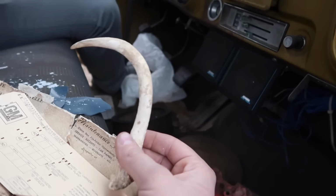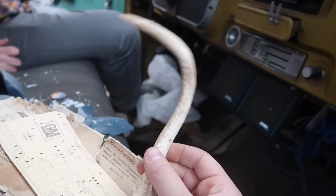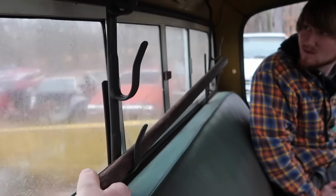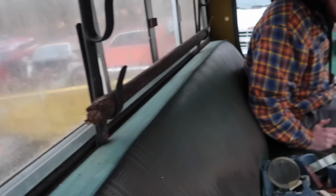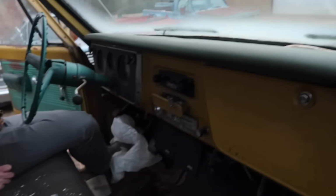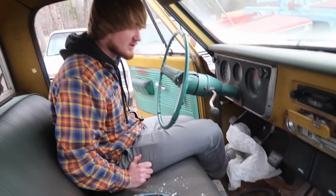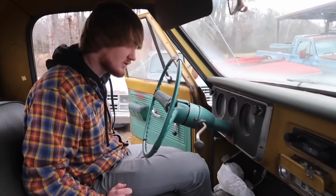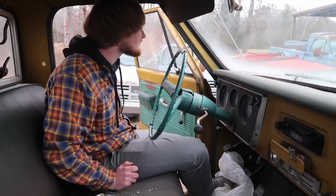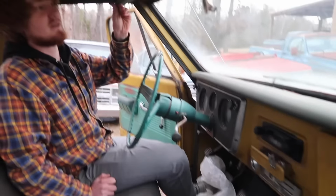Found this the other day, this little spike shed. That's definitely going up on the dash when we get the truck done. I got the old stick here in case you get sideways with anybody. Teach them a thing or two. But that's gonna live up there. I don't know if you said this was 3 on the tree. Yeah, 3 on the tree. Not gonna be that anymore.